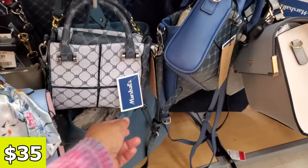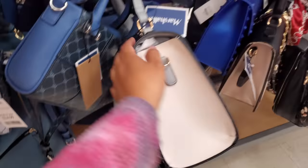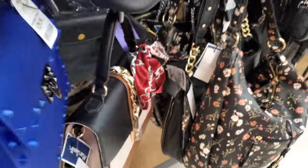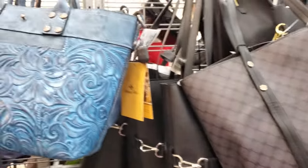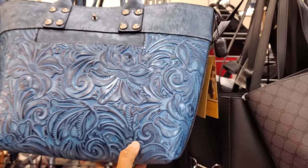And more mini Steve Maddens. They come in multiple colors, $25. Here's an all blue one. Here is a Dune. It's all crooked in here. Really pretty blue color for $35. And check out this one. Let me see if I can pull it out. $29.99. And I want to say Patricia Nash, right? Yes, for $100. I can't pull this down.